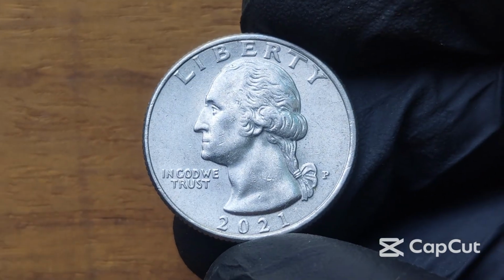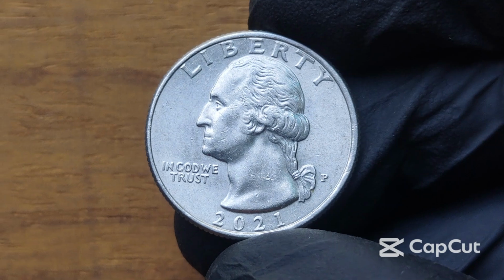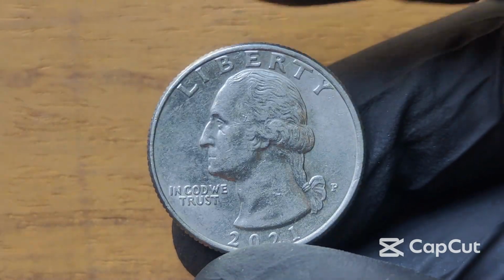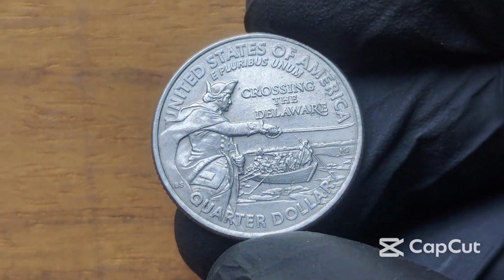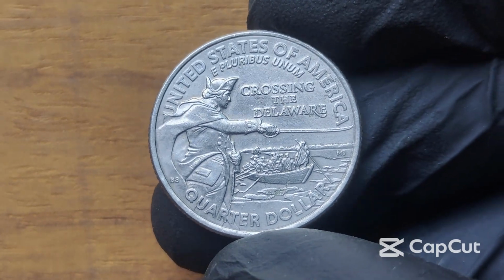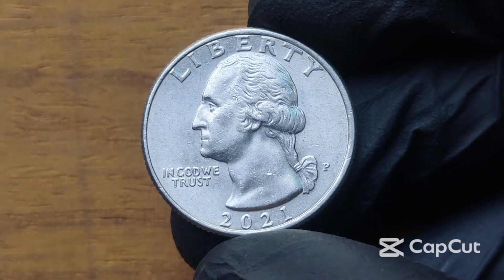Did you know a simple quarter from 2021 could be worth up to $1.5 million today? Yes, that little 25-cent coin in your pocket or coin jar might just be a hidden fortune. And the best part? It's not some ancient treasure. It's a 2021 Washington quarter with a P mint mark. Stay with me as we dive into why this modern coin has collectors scrambling and how you could cash in.